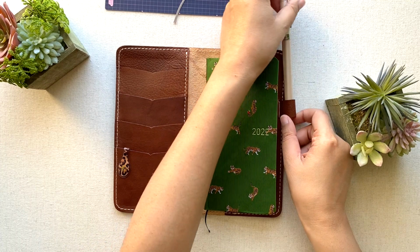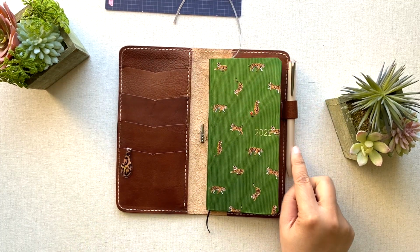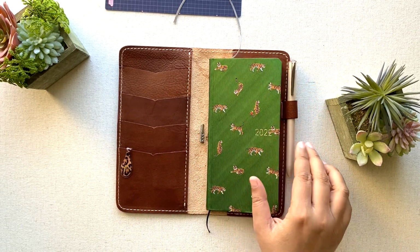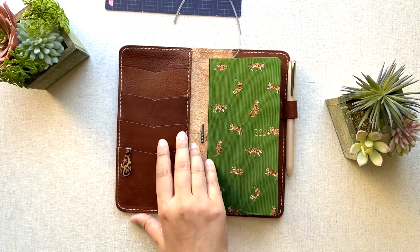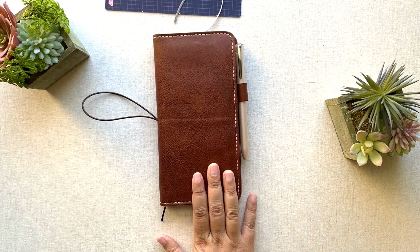So this fits right over here. I've got 2 of those pens, so I definitely put them in the pen loop of whatever cover I'm using, because this is the Hobonichi pen. Like, I need it for the Hobonichi paper. So I have one for my weeks and one for my cousin.